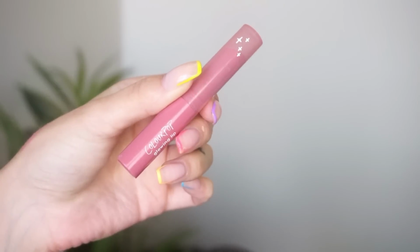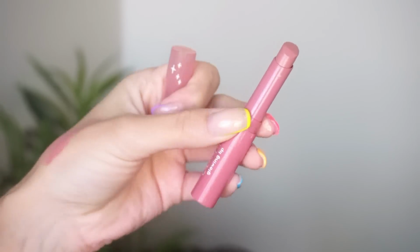Cockatoo is a cool, to me it looks more mauve when I wear it on my lips. I've worn it a couple times in videos, but it's such a glossy, just beautiful shade, has a nice wear time to it, shows up like nice and pink mauve on the lips.